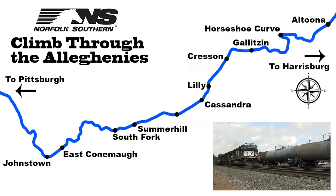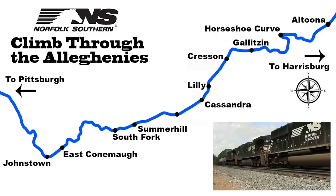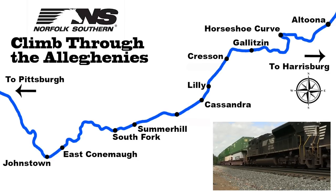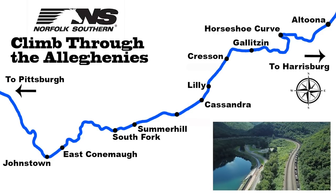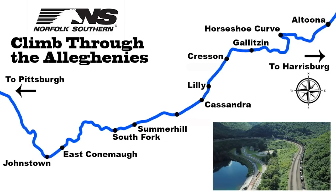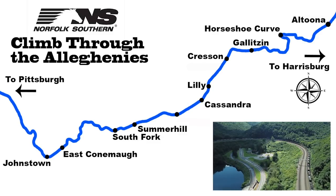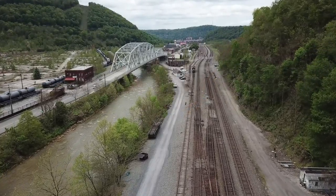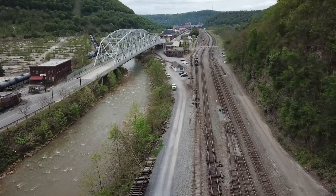From Rose Yard in Altoona to the summit in Gallitzin, the railroad gains 1,060 feet of elevation in just 14 miles of track. In order to gain that much elevation in such a short distance, the railroad had to get creative, which is why this section of railroad includes unique features like the world-famous Horseshoe Curve. We'll begin our journey in East Conemaugh at Conemaugh Yard and work our way east to Rose Yard in Altoona.